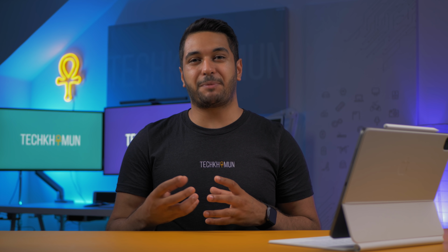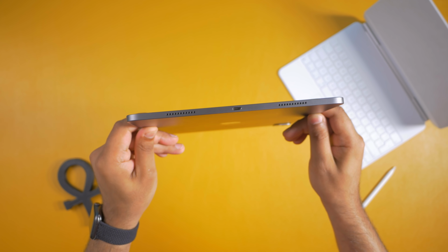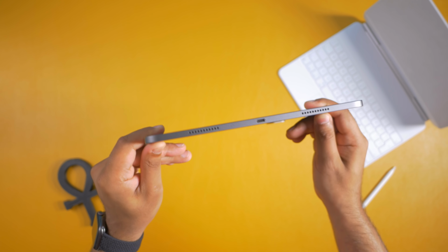Speaking of the movie watching experience, the iPad Pro has 4 awesome speakers. I was really surprised at how good they were. Here is a little test comparing them to the M1 MacBook Air.